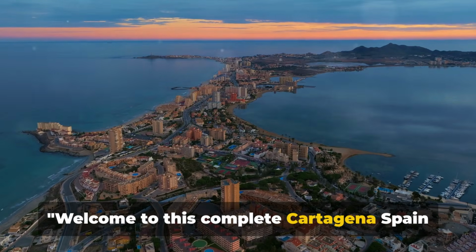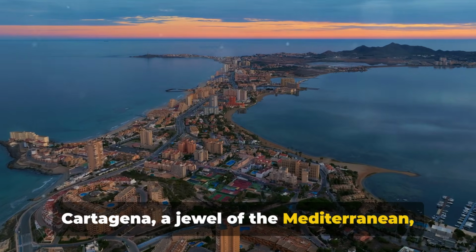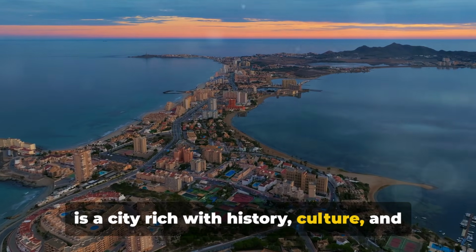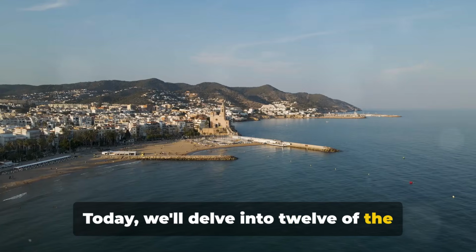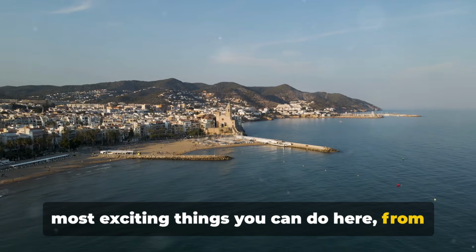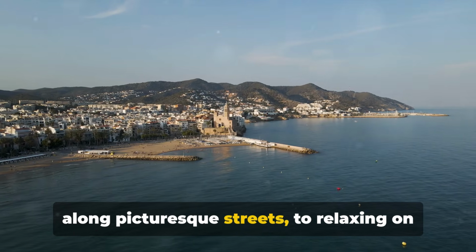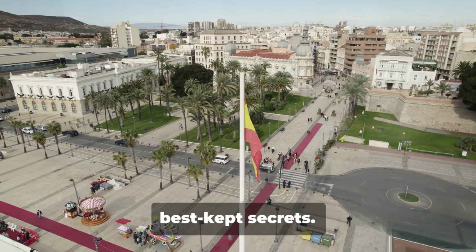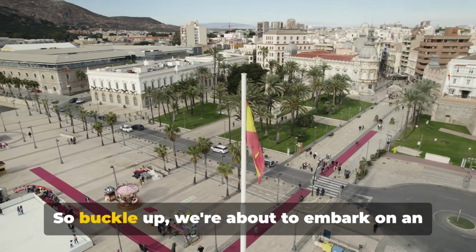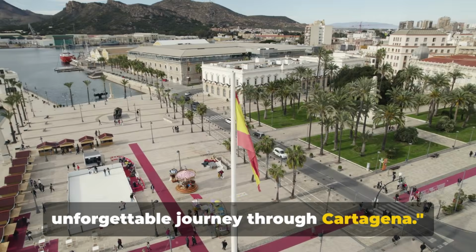Welcome to this complete Cartagena, Spain travel guide. Cartagena, a jewel of the Mediterranean, is a city rich with history, culture, and unforgettable experiences. Today we'll delve into 12 of the most exciting things you can do here, from exploring ancient Roman ruins, strolling along picturesque streets, to relaxing on sun-kissed beaches. We'll even reveal some of the city's best-kept secrets. So buckle up, we're about to embark on an unforgettable journey through Cartagena.